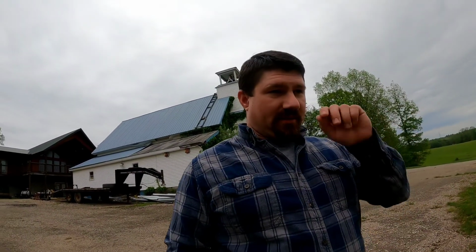Ain't it pretty? Well, some people don't think so, but let me tell you why I bought it and what's going on with it. Something's moving up behind me. I think I got a bird in the soffit up there. This tractor is exactly what I needed out here, and I'll explain.